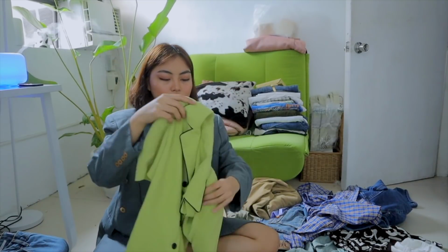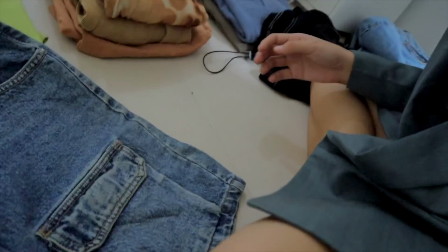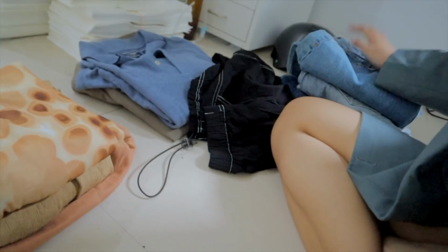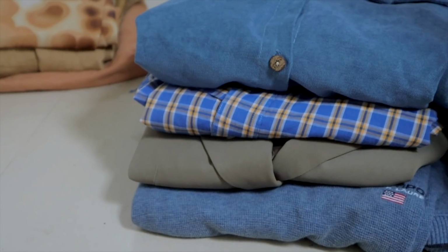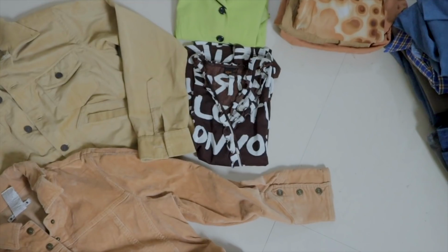Grabe, super nice na to. I love this. I'm not sure if you guys can see what I'm doing, but currently, I'm just folding the clothes, and it starts with a look, all that it took. I feel like I had too much champagne. It starts with a touch, I'm lost in the rush.